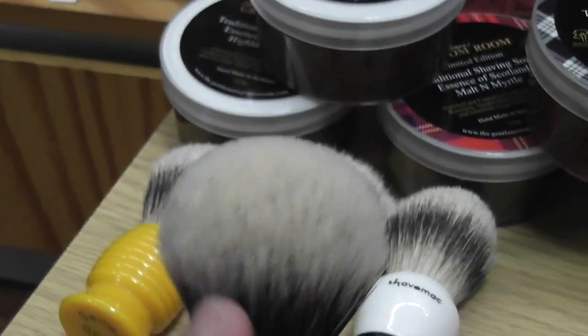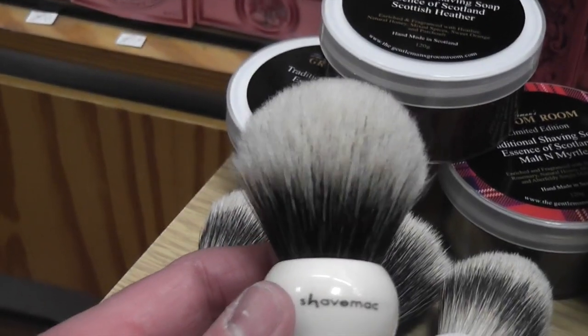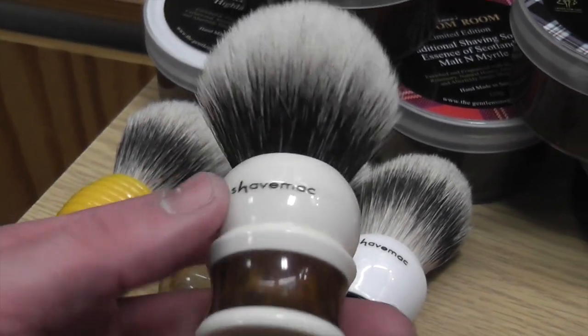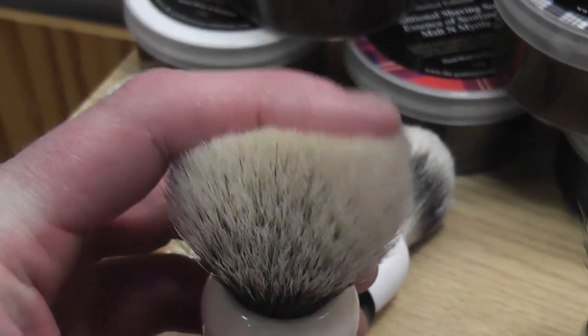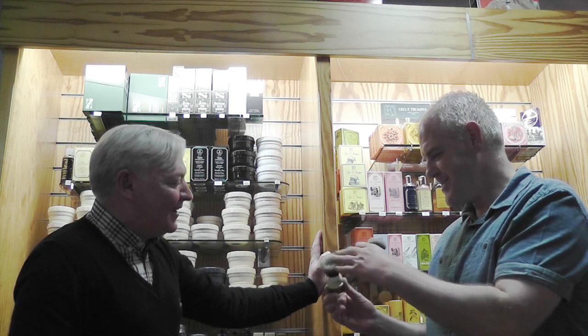So you can see it's slightly different. You can even see the colour difference as well. Yeah. You know, again, slightly bigger, wider knot, and again, just packed with good quality hair. Yeah. Fantastic. Really, really soft. And what would you say this one's called? A Germania. Yeah, that I would say that. Germania. Very nice. Yeah. Germania.